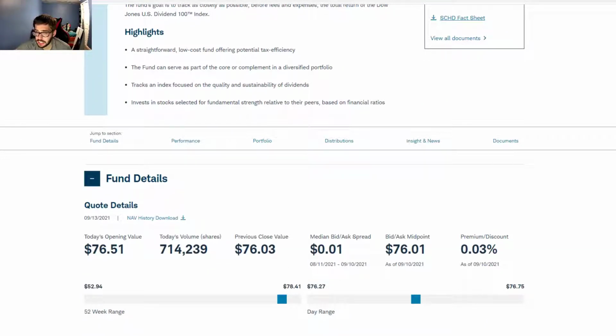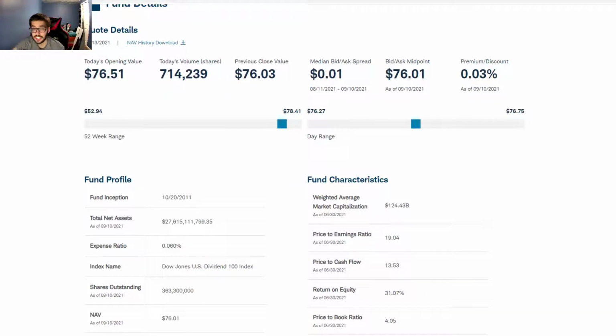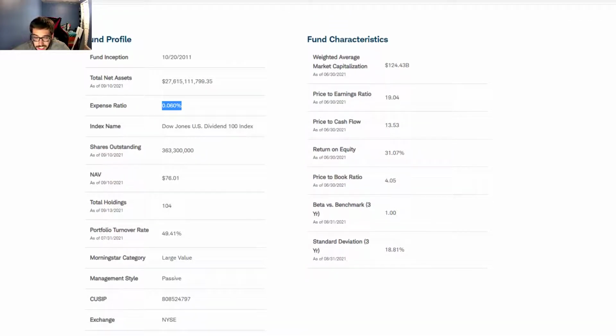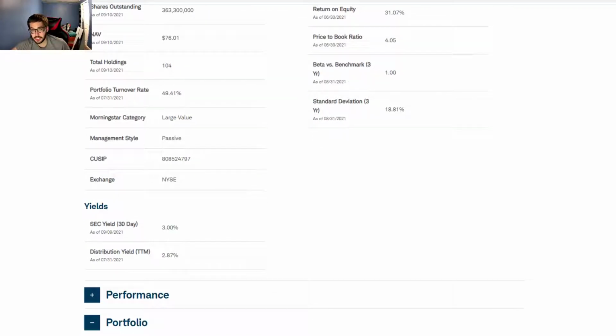Some of the details of the fund. Well, what kind of good stuff do we got? Obviously, inception was 2011, October 20th. Nice expense ratio, pretty darn low, in my perspective at least. Very low. This is a passively managed fund, so you have to consider that. Distribution yield here, as of the most recent dividend, was 2.87%.